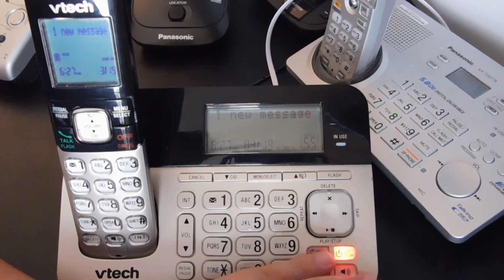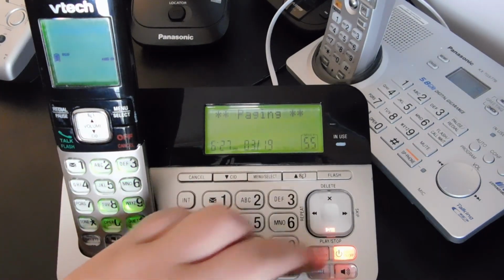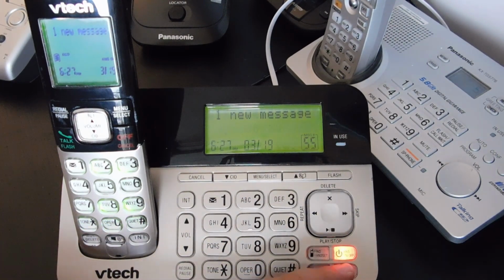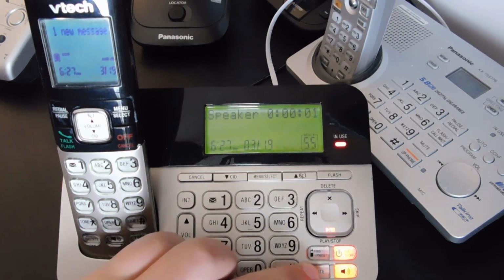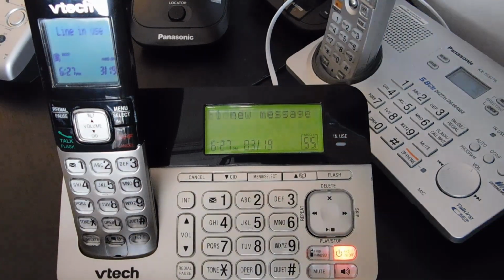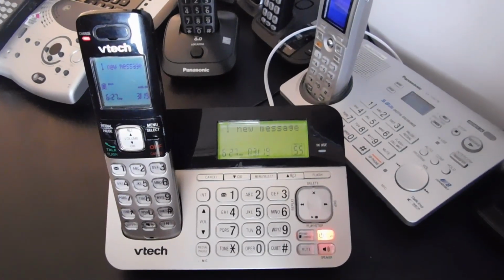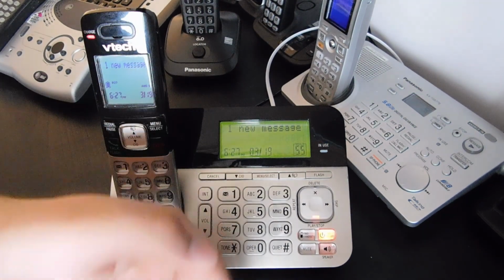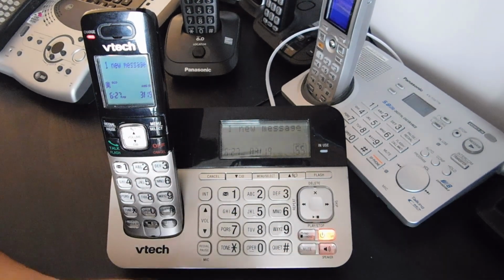So here you have the find handset button. When you press it, your handset just beeps or rings for you, and the base pages the handset. Here you have an orange speaker button and a red mute button, which I'm glad that they turn on. I'm happy about that. The more light you have on the buttons, the better user experience you have. But this phone doesn't have a great user experience because of the base software.